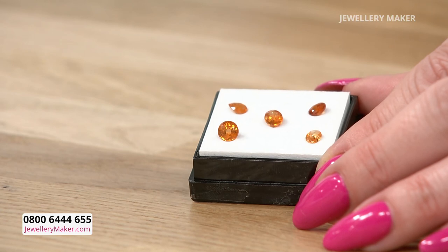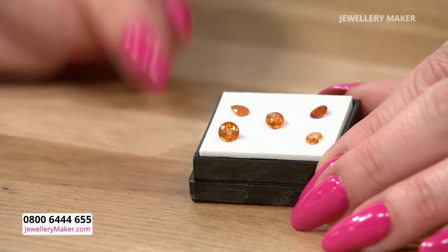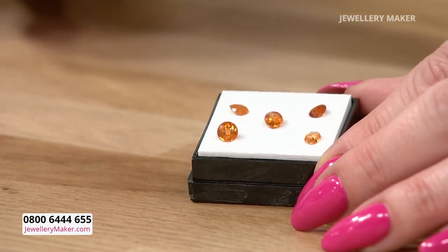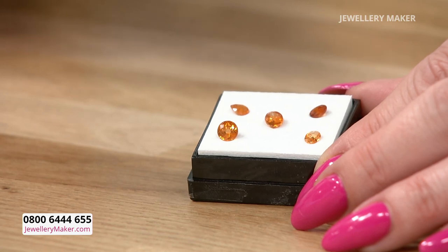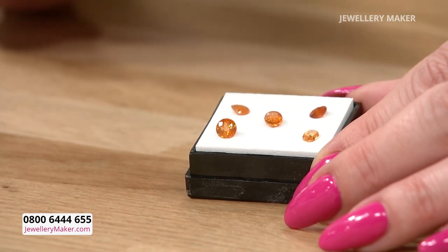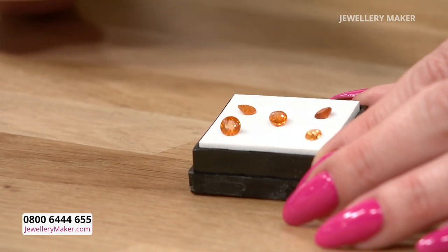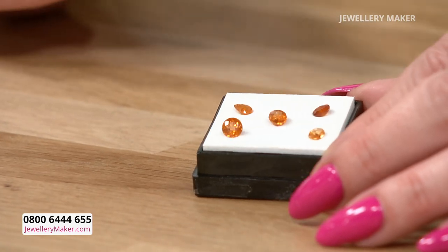Previously, deposits discovered were exhausted very quickly, as so little of this grade were being unearthed. As miners dug deeper, the yield became smaller and smaller and the cost increased. In a very short time, this beautiful gemstone flew into the international jewellery scene. Now, sadly, it has become available only occasionally from collectors and cutting centres.